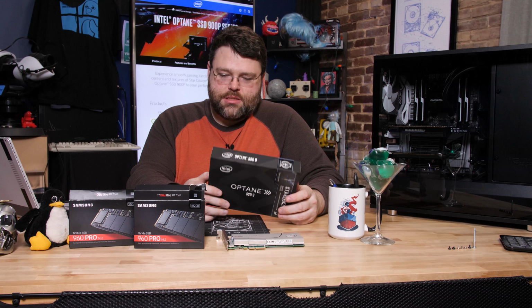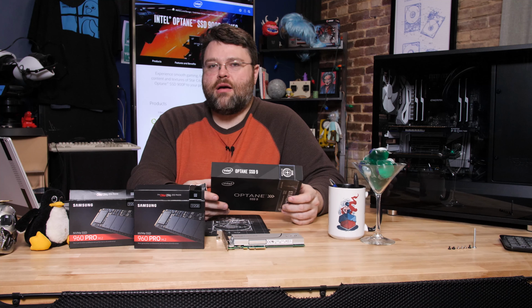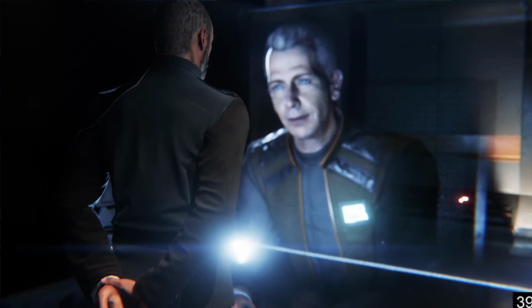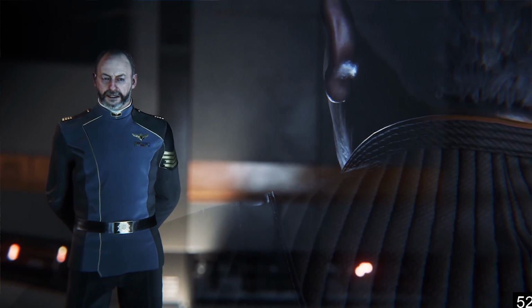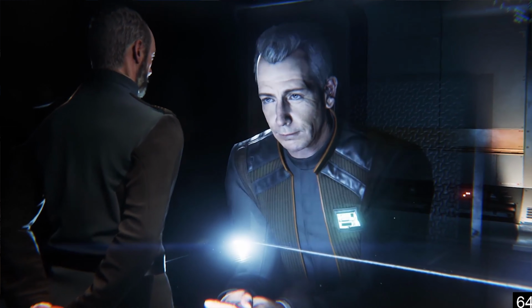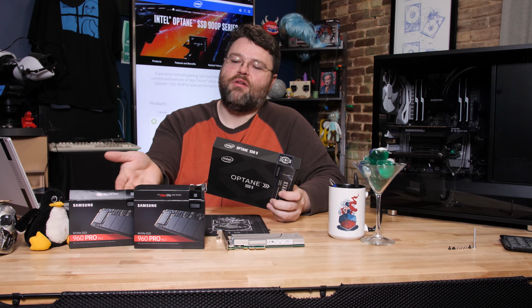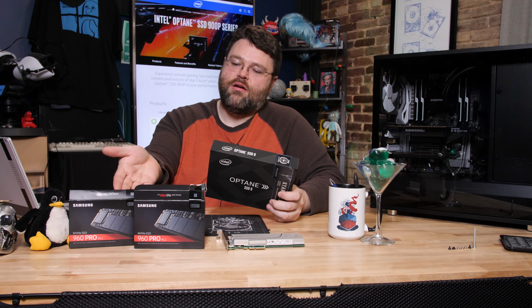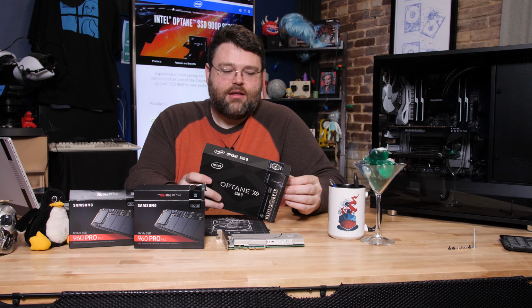But somebody that's looking at the benchmarks might say, well, why isn't the load time so much dramatically different? Interestingly, it is bundled with Star Citizen. So with Star Citizen, that is a super huge game and it does perform a bit better on the 900P, but it doesn't really perform that much dramatically better when you're talking about a higher end NVMe from Samsung or somebody else. And the question is, why is that?